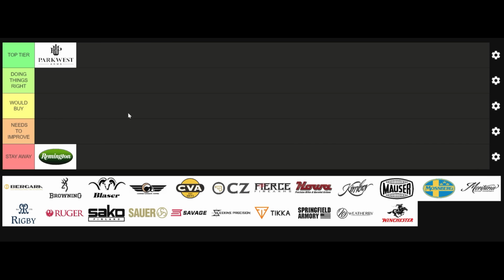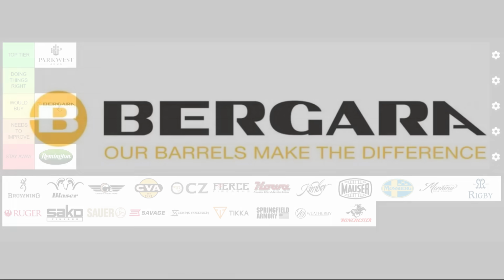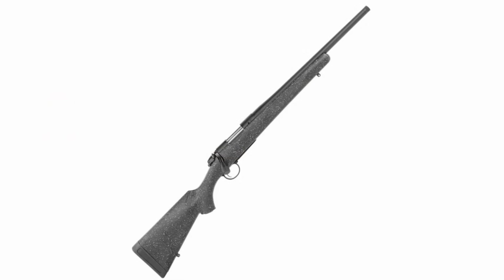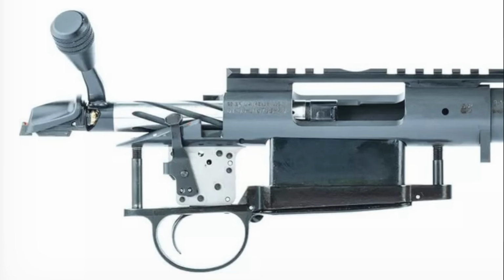Next is Bergara. Start over here at the beginning. And I'm going to put Bergara in the would buy tier. The Bergara B14 is basically a better Remington 700 for the same price. Bergara makes great barrels, they have good triggers, and they're an all-around great value for the price.